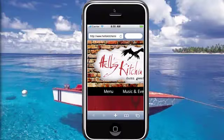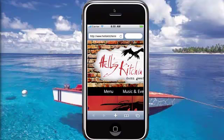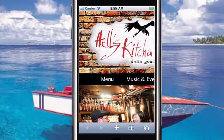What we have here is an iPhone emulator, and the reason I'm using this is just because it's one of the more popular ones. I can't show you every one because there are so many different cell phones and operating systems for these cell phones being developed on a regular daily basis that it's hard to keep up with all of them. So I'm just going to use this for my example. As you can see, I went to this website here, Hell's Kitchen Inc. This is just a local restaurant. Right now I just have the top left-hand corner.